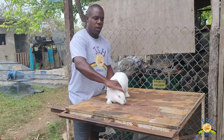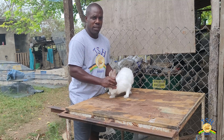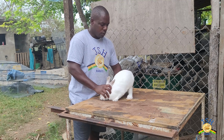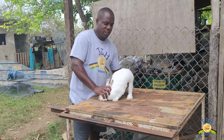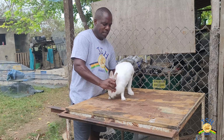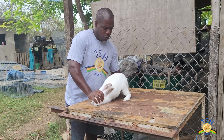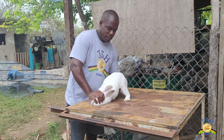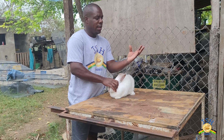So sometimes you will have a little bit of difficulty, but you have to persist. Anyway, you'd basically put your hand in the requisite position and you would feel the abdomen. You would have to do your best to keep the rabbit calm while you're palpating. You would put your hand under the rabbit and feel.